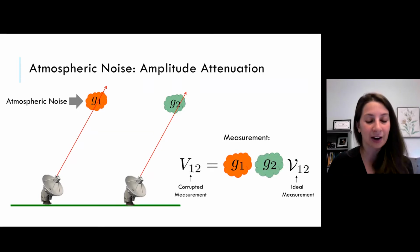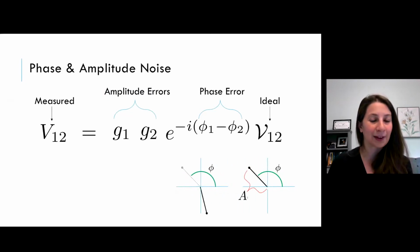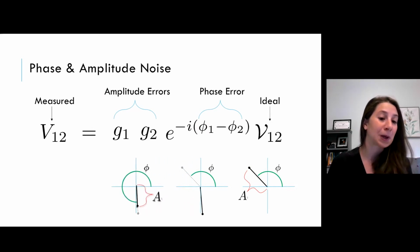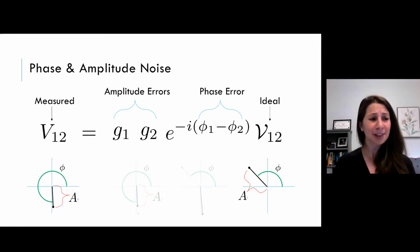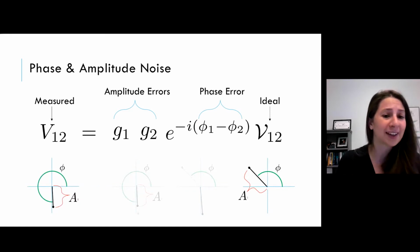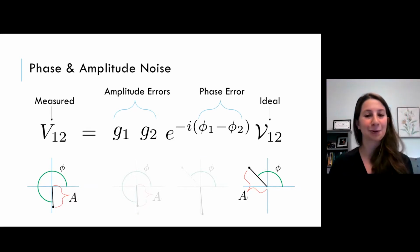And so this error is very challenging because ideally we would measure this nice, beautiful Fourier component, the italicized V here, but in reality, we have a completely random phase error that we have to deal with. And oftentimes we have a pretty bad amplitude error as well. And so this is pretty terrible because at first glance, for every measurement we have an amplitude and phase, but we've lost both the amplitude and phase. And so what do you really have left to work with?